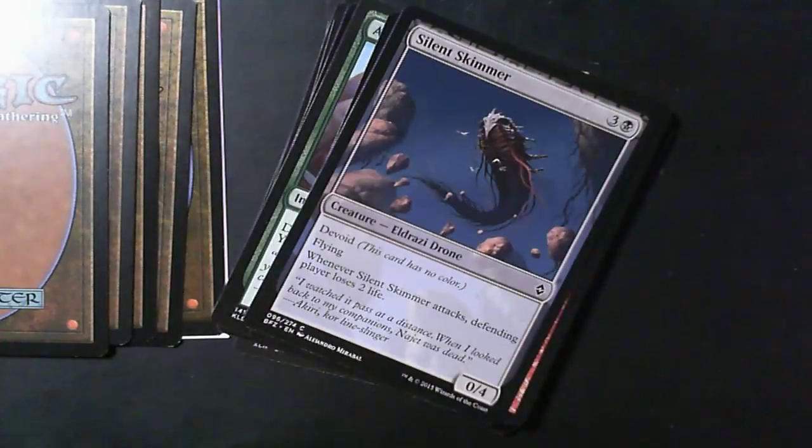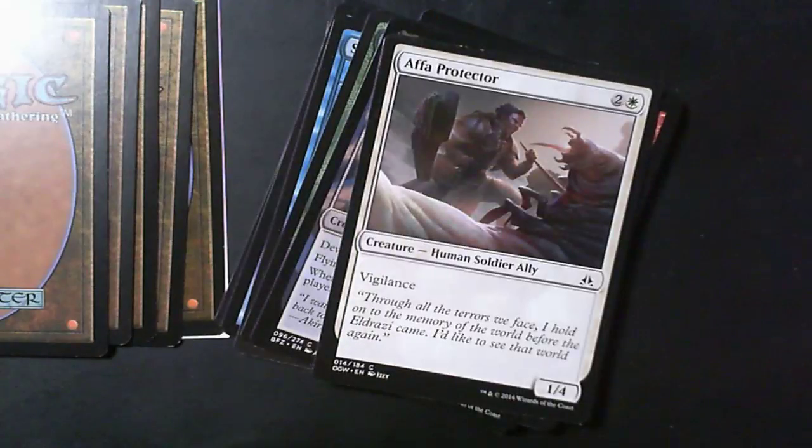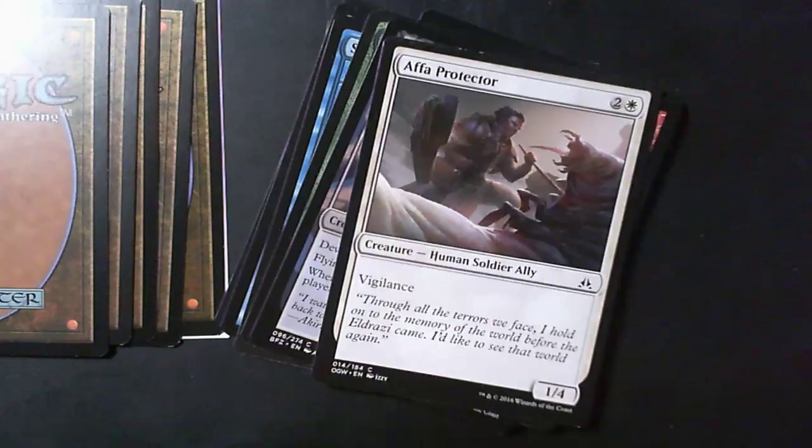Let's see. Okay. Flying, whenever Silent Skimmer attacks, defending player loses 2 life. Okay, so... But what's the point? It's got 0 attack. Okay, well then you have the Aphea Protector. Aphea Protector. Vigilance. I don't know what that means. Someone tell me what vigilance means.